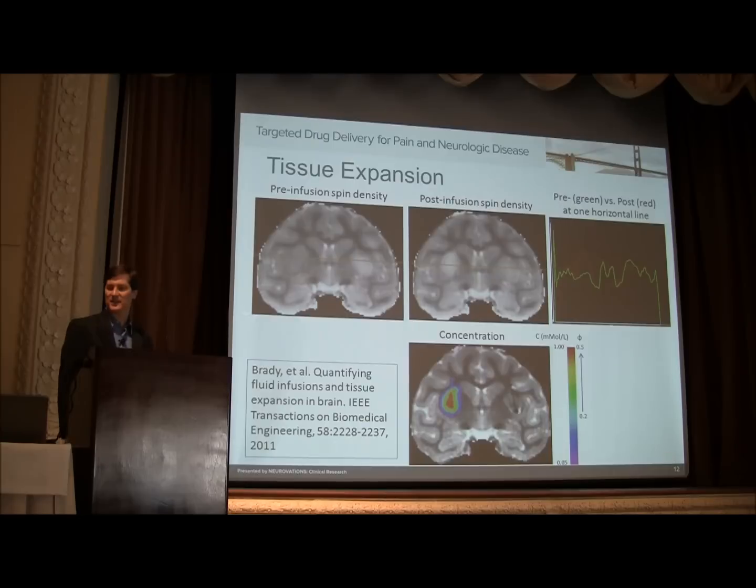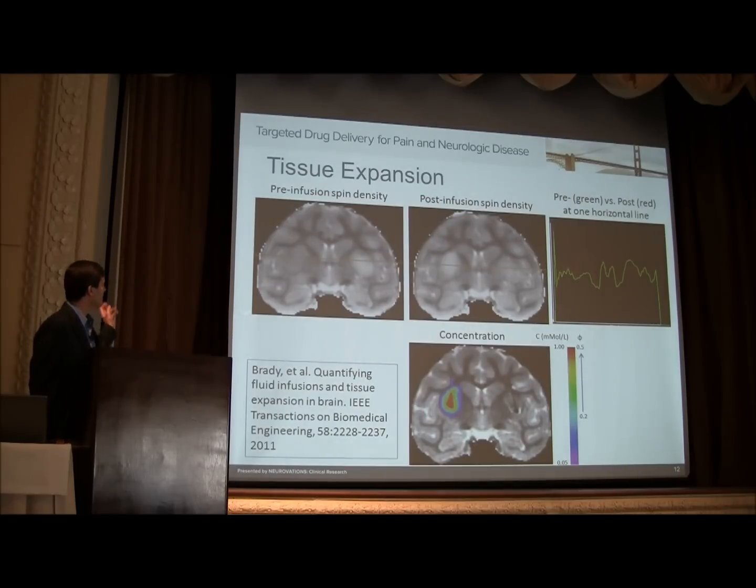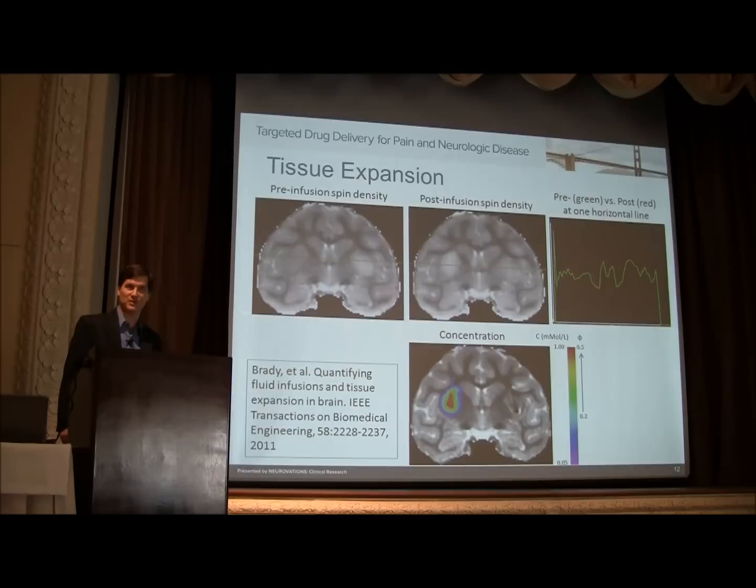If you look down below, that color image is the concentration map that I measured. And above, you can see that that's exactly where we see an increase in spin density, or an increase in water. There's more water there. And if you look at the yellow line going across horizontally, that's a single line of data where I've plotted those values in the far right graph. Green is pre-infusion, red is post-infusion. And you can see about how much excess proton density we're measuring, how high the signal is. It's about 25% higher right at the catheter.